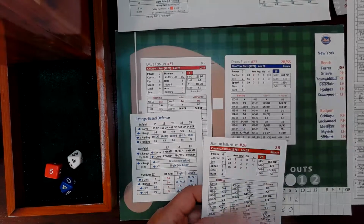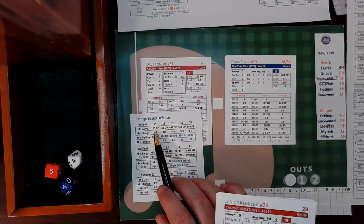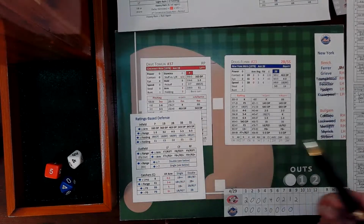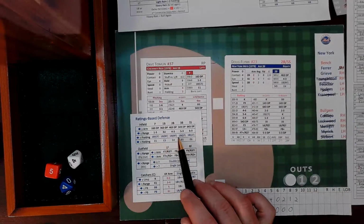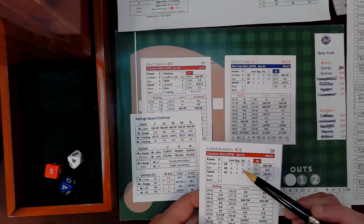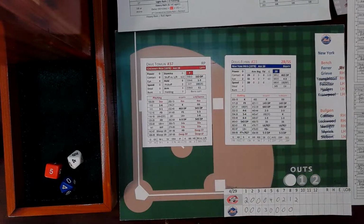So let's see here. Ratings-based defense is good practice for me, actually. All right, the blue die, which is a 4. Let's see here. If it's less than the arm, we got a double play. It's not less than the arm. If it's less than the range, then we got a 5-3 ground out. It's not less than the range. If it's less than the fielding, we got a single. So this is a single. His fielding's a 7. That's a 4. So it's a single, not an error, because his 7 fielding is higher than this blue 4. So I'm assuming I read that correctly. That is a base hit for Doug Flynn. Base hit for Mr. Flynn.